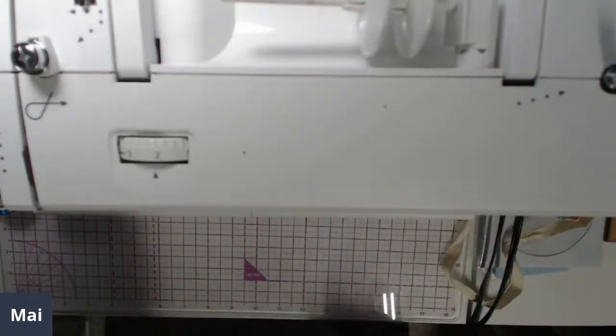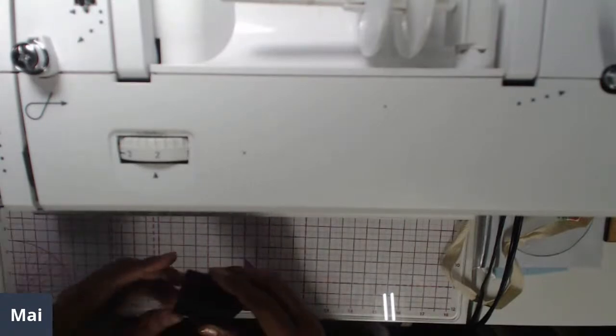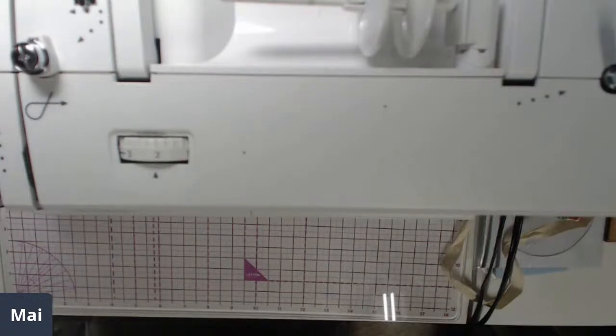But the problem with the sewing machine is that whenever I do the reverse on it, and of course, let me go get a better thread. This is cheap thread. Whenever I do reverse, it won't work. It kind of doesn't like the reverse, and it hits the bobbin plate. So I'm having an issue with the bobbin plate.